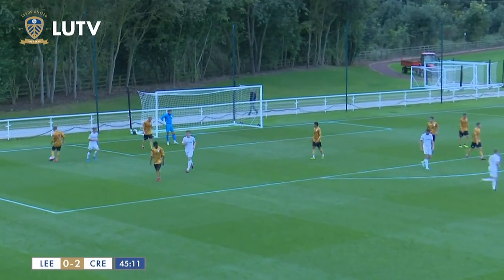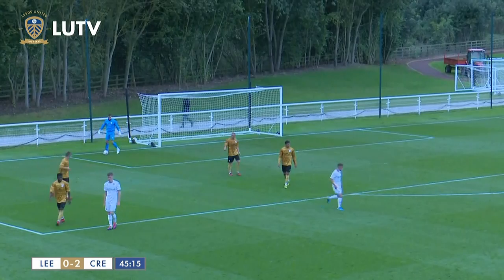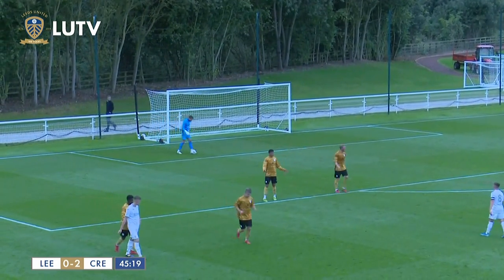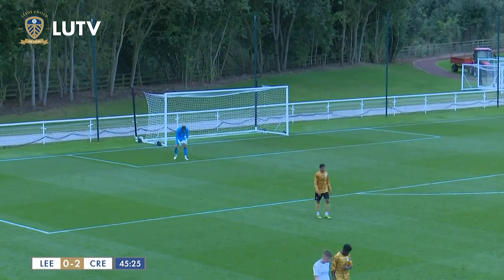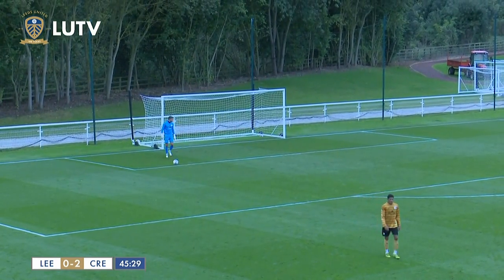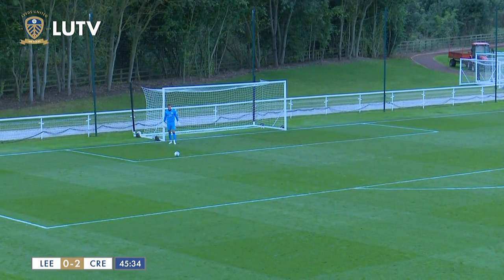It had Richards panicking. It just couldn't kiss off the post and fly into the back of the net, but it was the closest Leeds have come. And hopefully something to build on for that second half as we pretty much wait just for the half-time whistle to go.